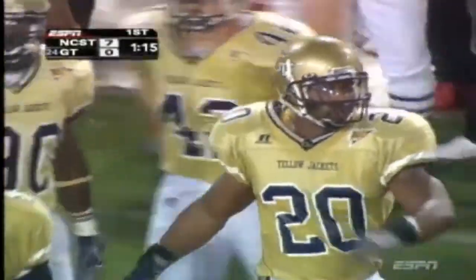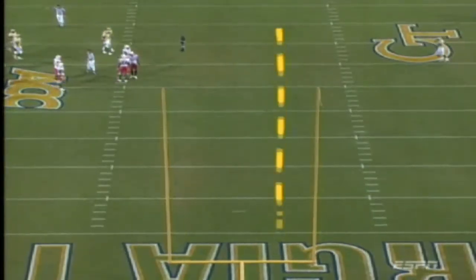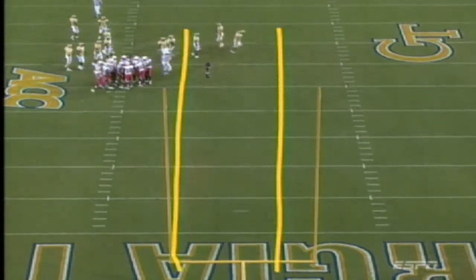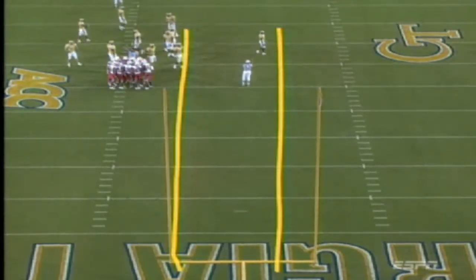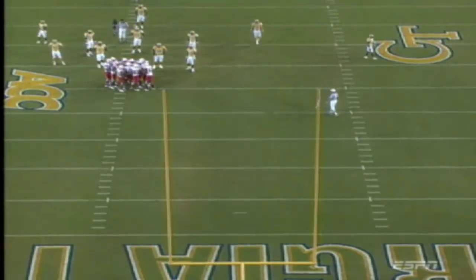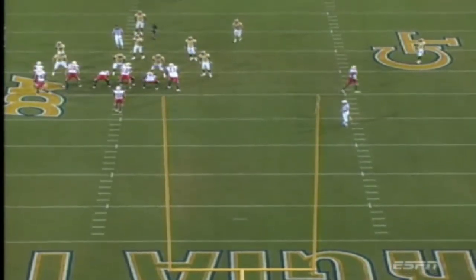All right. The hash marks are 40 feet apart in college. Here are the pro hash marks. That's where it is. It goes right under the goal post. The width of the goal post, excuse me, is 18 feet, 6 inches. That's the width of the hash marks in the pros. So the plays happen from over there. We'll review that in the second half.